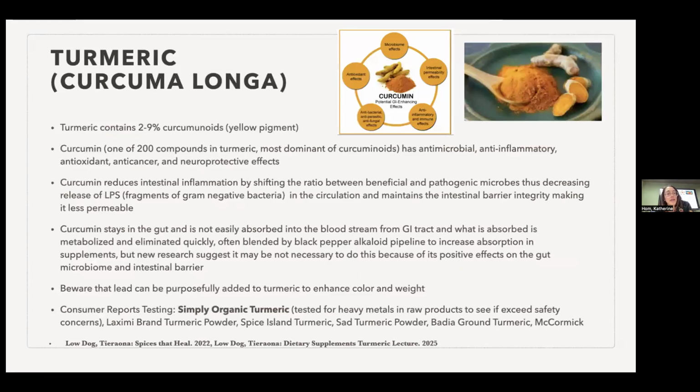And lastly, we'll look at turmeric, which contains 2 to 9% curcuminoids, which creates that beautiful yellow pigment that you see in turmeric. Curcumin, which is one of the 200 compounds in turmeric and the most dominant of curcuminoids, has antimicrobial, anti-inflammatory, antioxidant, anti-cancer, and neuroprotective effects.